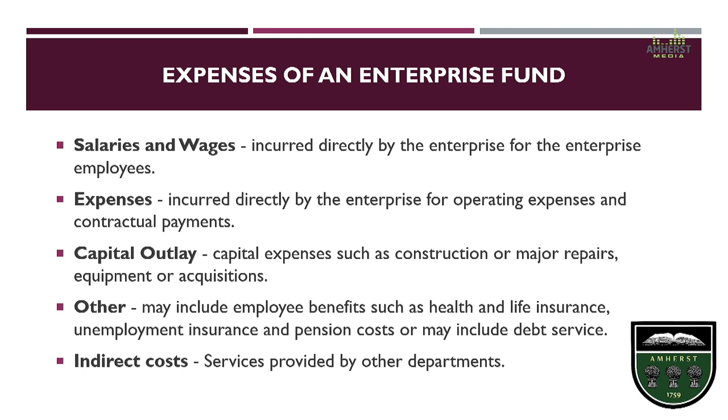Indirect costs are there because our enterprise systems work with the rest of the town of Amherst, so we don't duplicate services. In our enterprise systems, we don't have an accounting department, we don't have an HR department, we don't have a town manager department. We use the existing town services and we pay a share of the town budget for those items that we use. Those are the indirect costs that go to the town. Those are the expenses that go from the enterprise fund to the town.